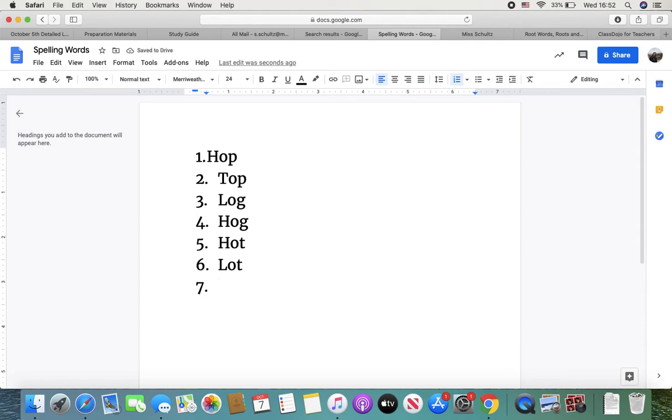Now the next word is going to be flip. The dog flipped on the grass. Flip. Now, we worked on this blend 2 weeks ago. Flip. The letters of flip are F-L-I-P. Flip.